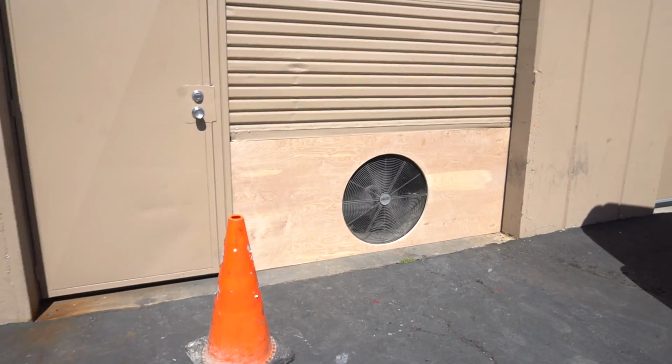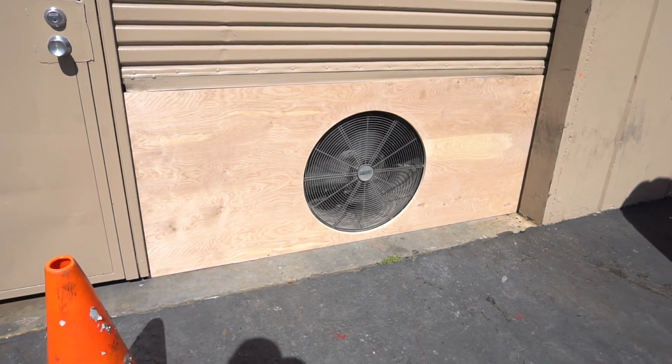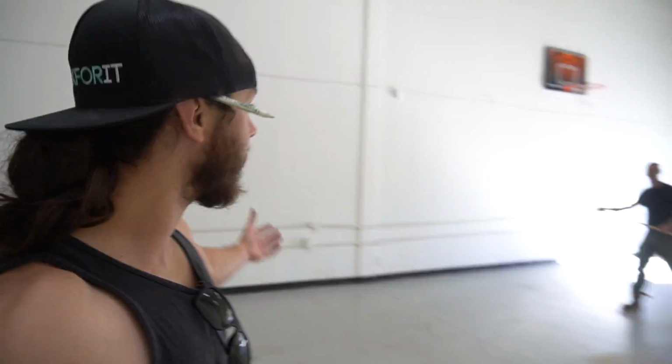Look at that. It's a classy move right there. That is a classy move. So the good news is, this place is starting to look like a place you can store some vehicles and work on them again, buddy.